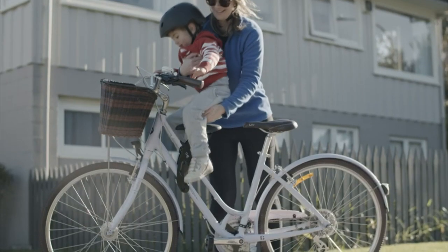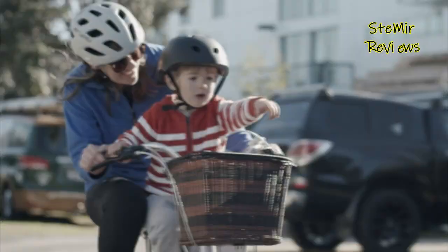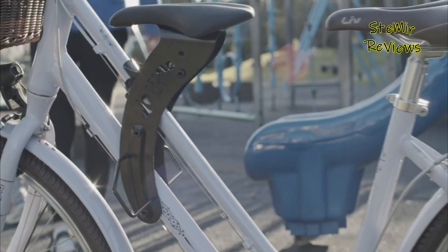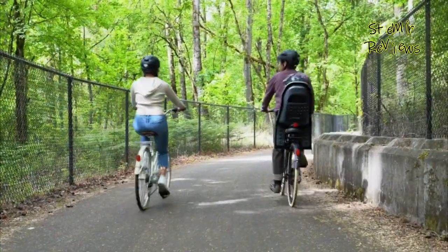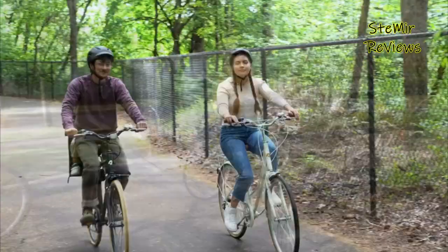Child bike seats are a must-have for parents who want to enjoy cycling while including their little ones. These seats provide a safe and convenient way to transport children, allowing them to join in on the fun. When choosing a child bike seat, it's important to consider factors such as comfort, safety features, and ease of installation.